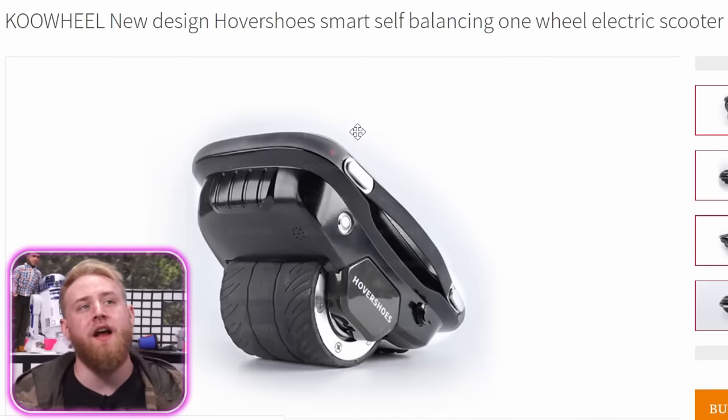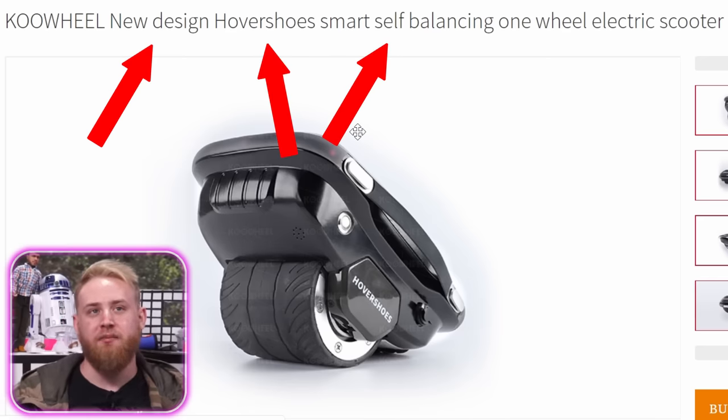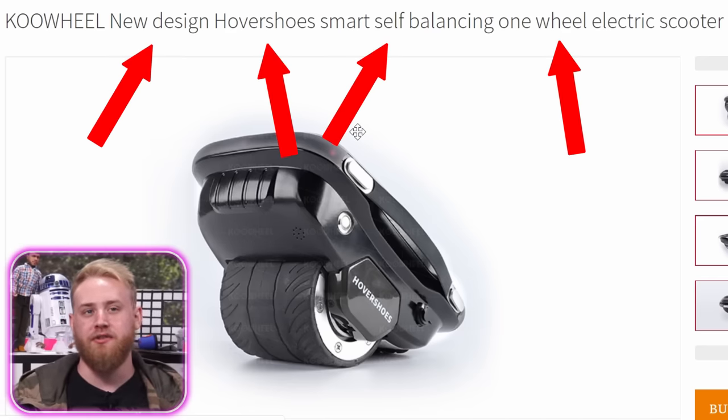Cool Wheels. But I like that, because it was excited, but relaxed. You got some cool wheels, man. I got some new designs. They got hover shoes. They've got smart balancing. They got a one wheel electric scooter. This product was sent to us by Cool Wheel themselves. There's some pretty cool guys over there and gals.